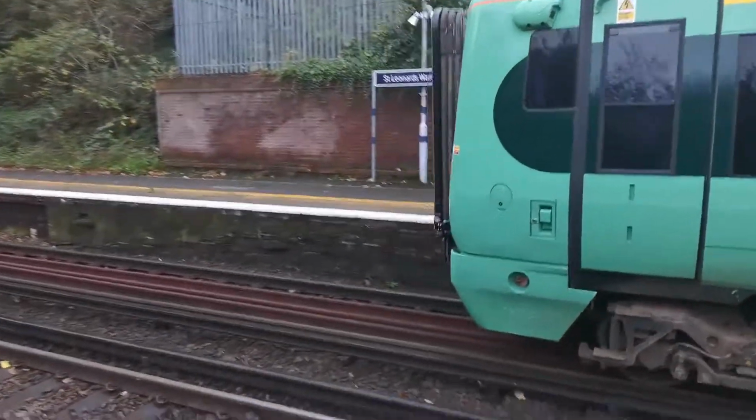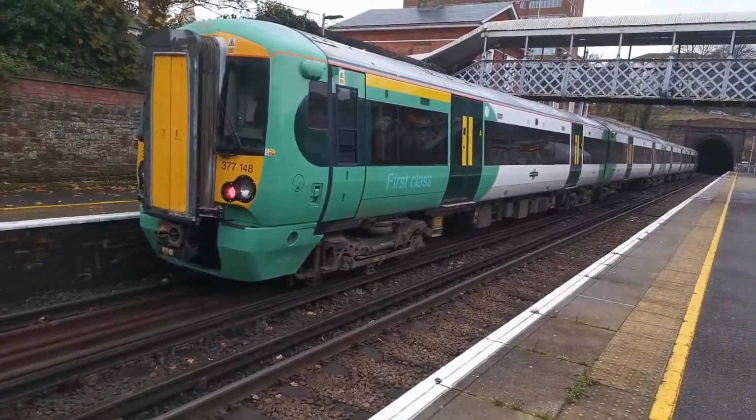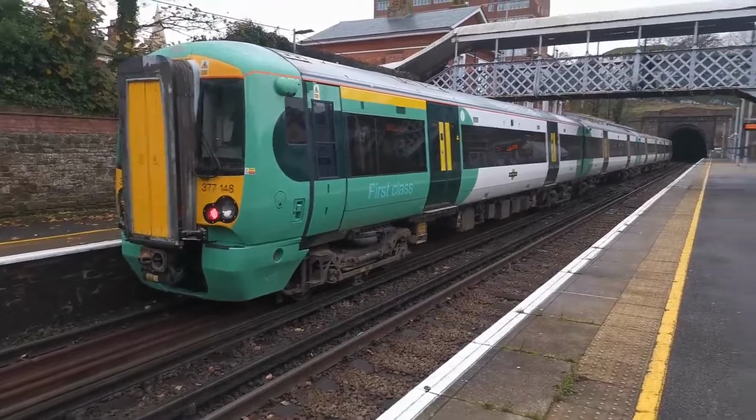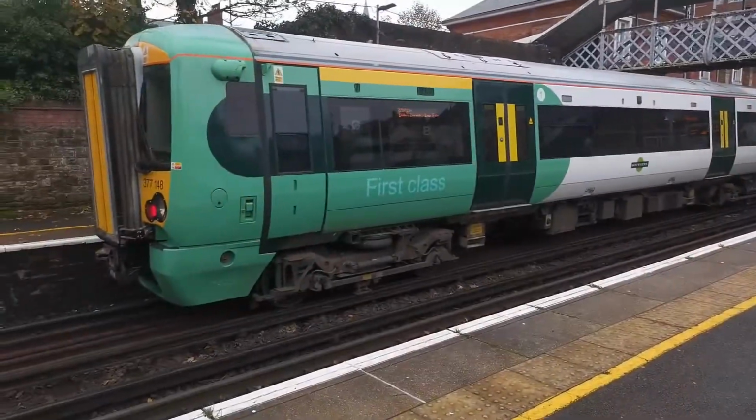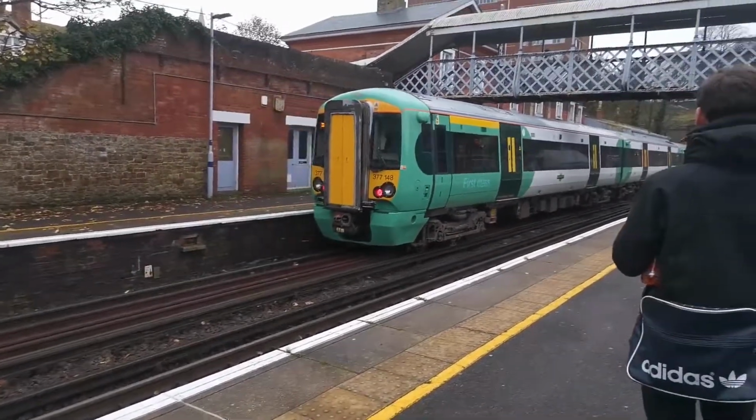This one did only go to Hastings, so it only has 4 minutes left. It's plenty of time to turn around. We'll see this one head out in a minute. Moving away now, it's going to be 377148 heading to Brighton from Hastings.